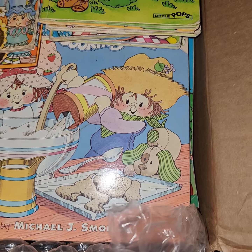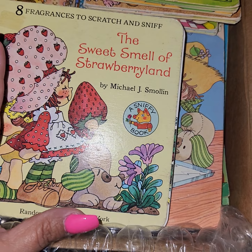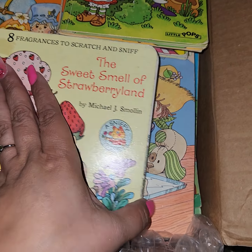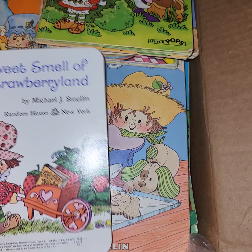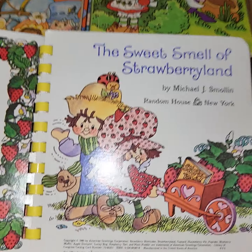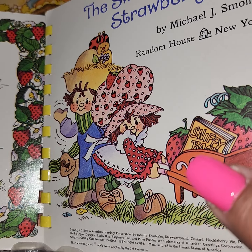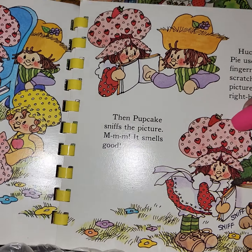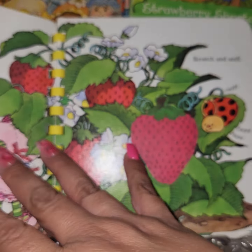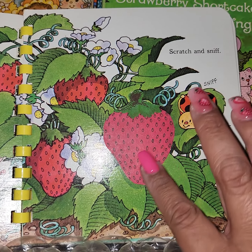The last Strawberry Shortcake is this one. This is the main reason. I am big on Scratch and Sniff, and this is the Sniffy book. It has eight fragrances. It is used, I'm not going to say it's not, but for being used, it's very well kept. I didn't see any damage, like writing. Sometimes you'll find books with kids writing or people altering them for whatever reason. Here, you can see the matte part. This is the Scratch and Sniff part.